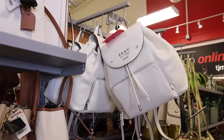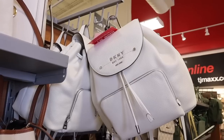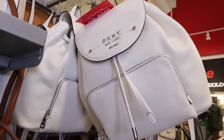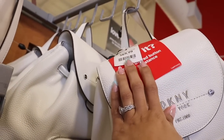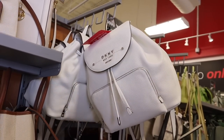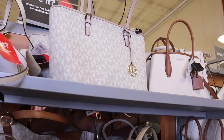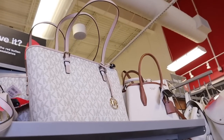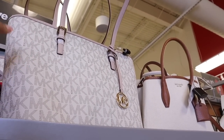So I just made it to the purse section, and right when I walked over here, I found this backpack. You guys know this brand is amazing, and white backpacks are really cute for the spring and summer. So this one is only $70, like what a deal. And I have to say, it's like a medium sized bag, so very tempting. And you won't believe this, I just found a pastel pink Michael Kors purse, which is literally what I've been waiting for, and it's only $150.